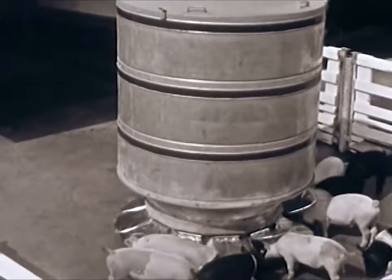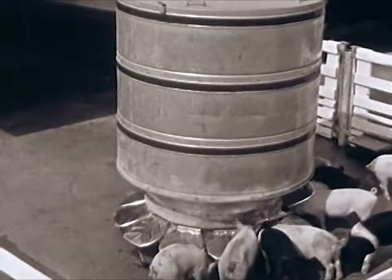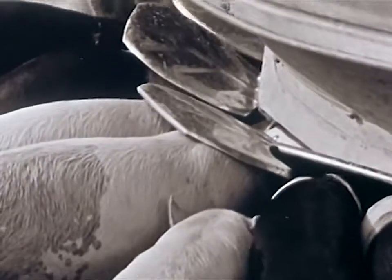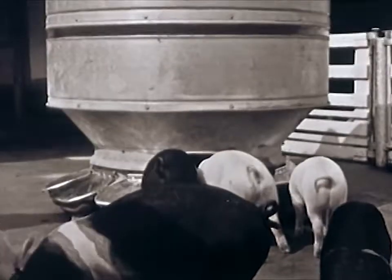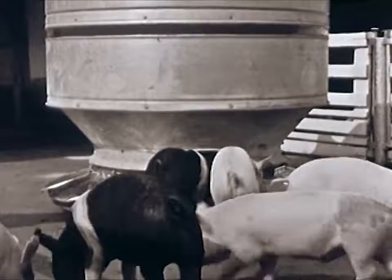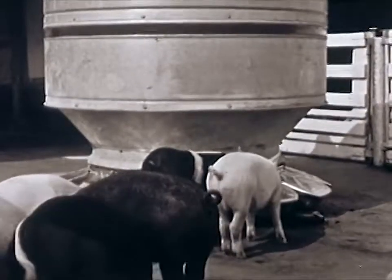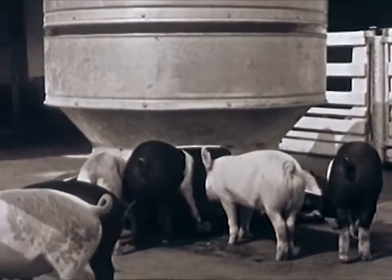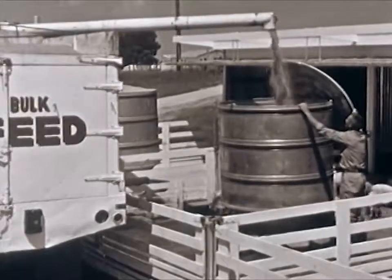Because they are round, these self-feeders accommodate a full quota of animals. We figure 1 foot of feeder space to every 4 pigs. Sturdily built of corrosion-resistant, heavy-gauge steel, they withstand the rough treatment of growing and finishing hogs. They save labor and are adjustable to prevent feed waste, and are easily filled directly from the feed dealer's bulk trucks.